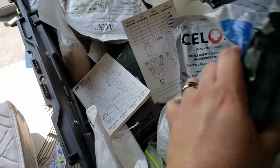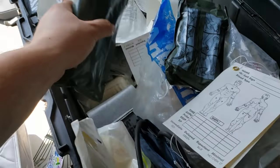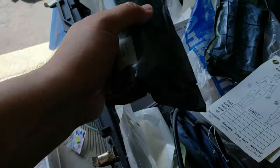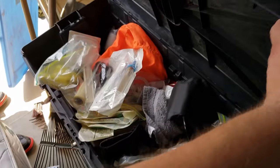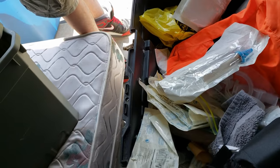I think this is all medical stuff right here. It's all medical. Hemorrhage control. This is a box full of medical supplies. It's insane. You know, we should have got this unit in the zombie apocalypse. Oh my gosh, more medical.